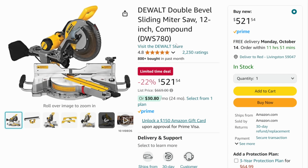Speaking of which, this is the DeWalt top of the line sliding compound miter saw. This is the DWS 780. Doesn't get any better than this in black and yellow. Has the drop shadow line, the whole 9 yards. Coming in normally $669. This thing's been expensive recently, ever since the, you know what. Now it's on sale for $521.54, slowly working its way back down.